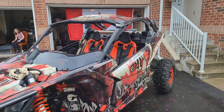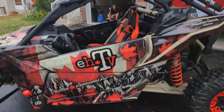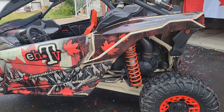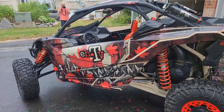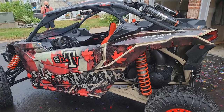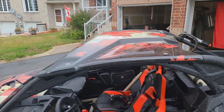Huge shout out to my buddy Steph for letting me use his garage here. We moved it over from Spazz's because he's got a neighbor or two that are just kind of pissy. A couple of Karens over there. So we wrapped it up and brought it over here to Steph's. Figured we'd show you guys a little unveil for Canada Day. Why not? It seems to fit the bill, right?